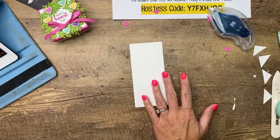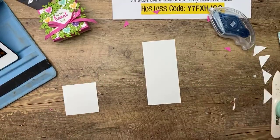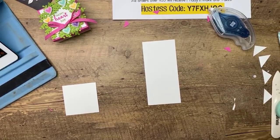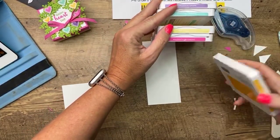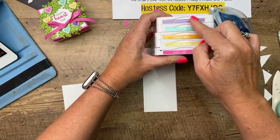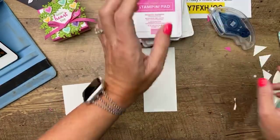Okay, let's stamp our hearts. And let me show you the colors that we're gonna use. Wait, I'm missing one. What happened? Mango, I had to re-ink it. It's over here. Okay, so our color scheme for this is Magenta Madness, Daffodil Delight, Mango Melody, Coastal Cabana, Gorgeous Grape. Okay, and they're from the bottom to the top. I want to start with that one.